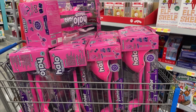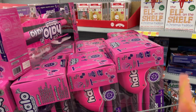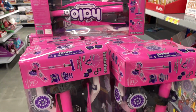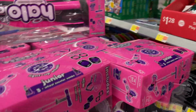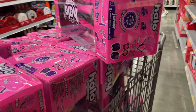For those of you guys who are probably going to be negative in my comments, don't be negative. We are not negative here. I collect toys. Well, this year you guys know that I've been making it my goal to collect toys for Christmas, so I'm only spending $40 on 10 scooters, and then they're going straight to my little storage for donations. So again, each store is different.